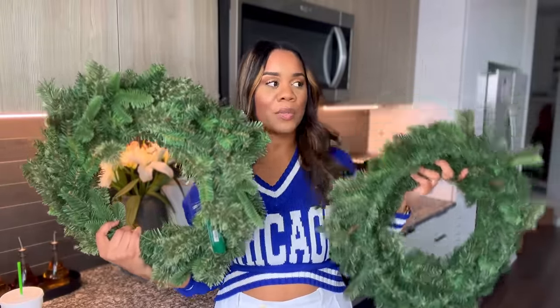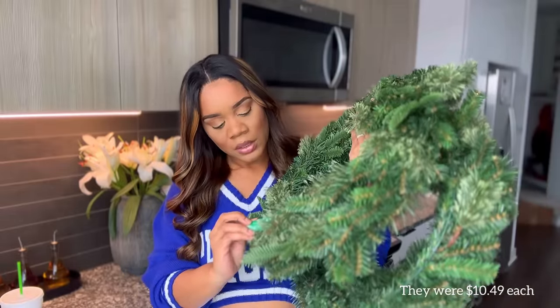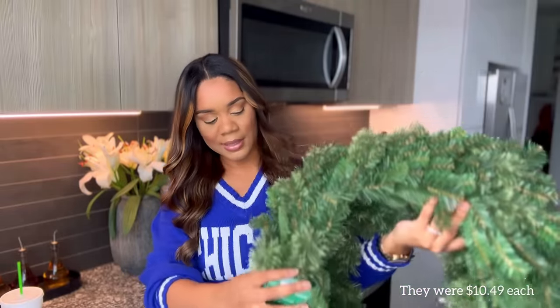Obsessed. I picked up both of these when we went to Hobby Lobby together. And I think they were on sale. I know they were like 40% off. The price tag is not on here, but I think I spent about $15 each on these. Really, really like them. Gonna be a vibe on the balcony.